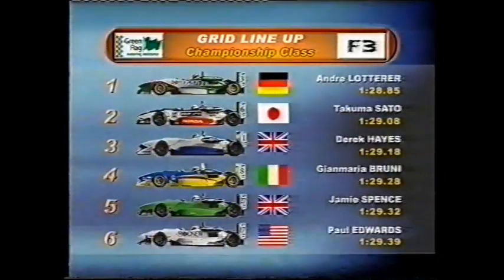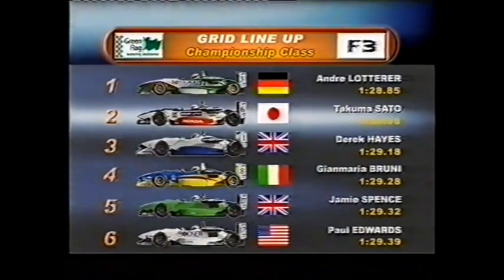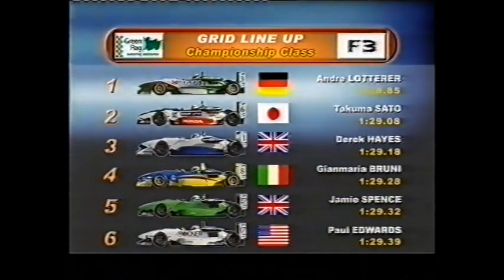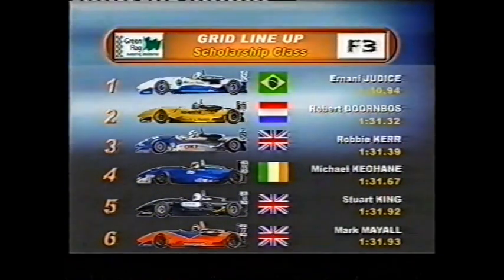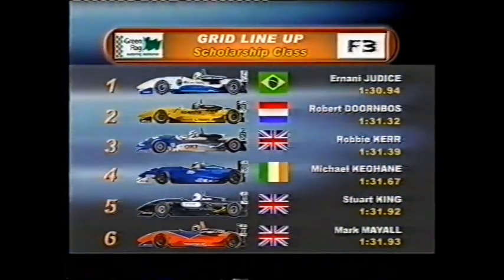The car was perfect. André Lotterer has the honour of claiming Jaguar's first ever single-seater racing car pole position. Takuma Sato starts alongside him, ahead of Derek Hayes and Gianmaria Bruni, with Spence and Edwards on row three, but no previous winners in the top half dozen. Parker Racing's Inani Judis claims pole position in the scholarship class, but the championship leader Matt Gilmore is back in 10th place.